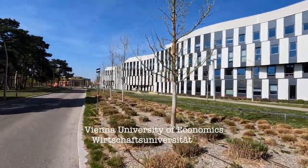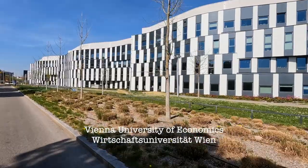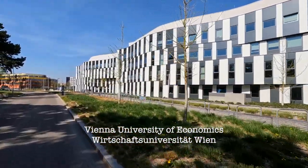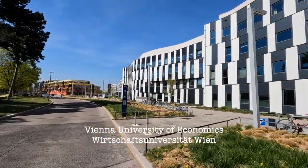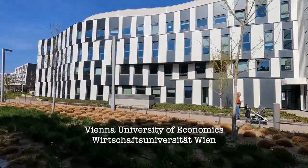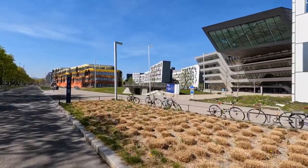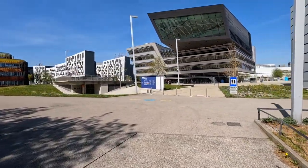So again, here we are at the Vienna University of Business and Economics. You see already the first building in white and black, rather nice architecture. And as we are going towards the center of this university, you will see all the other buildings. You see not very many students because it's already starting to get the Easter weekend, so people are already on the way on vacation.